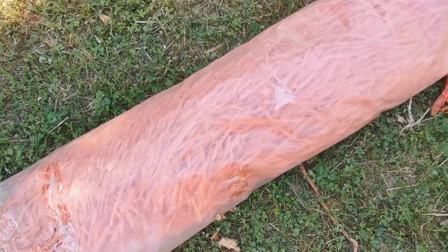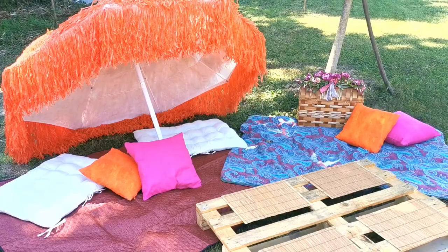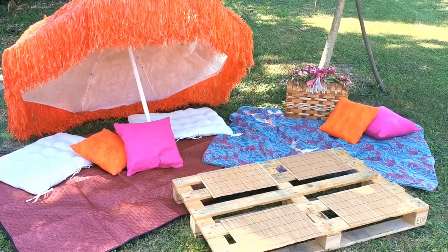Fabiano found this old beach umbrella in his parents' garage. They said it is from the 80s. It is amazing and I can't believe that it has the perfect orange color.